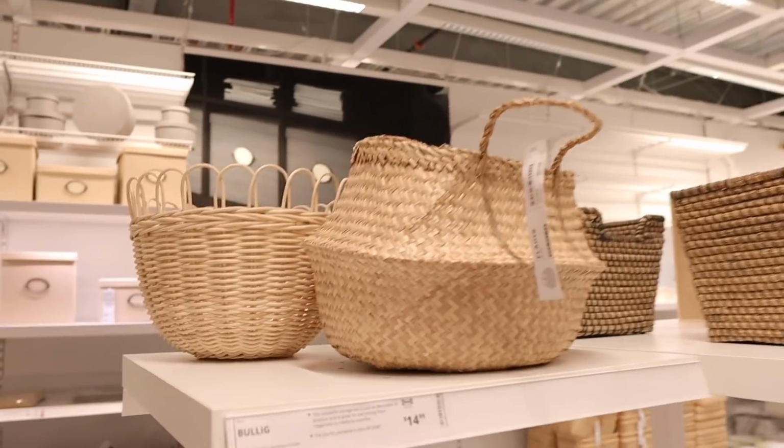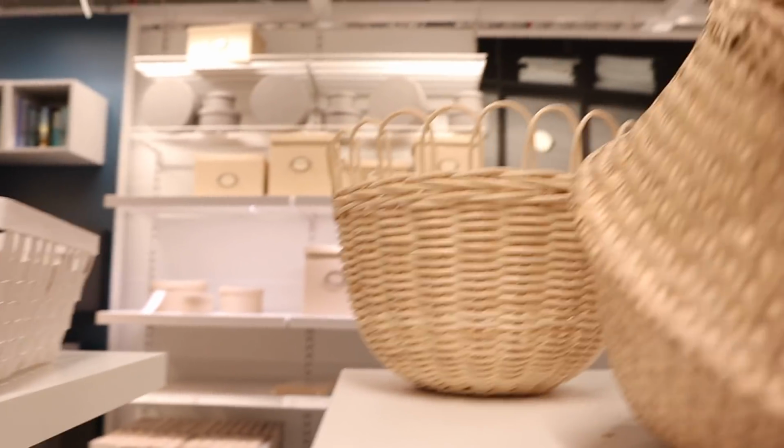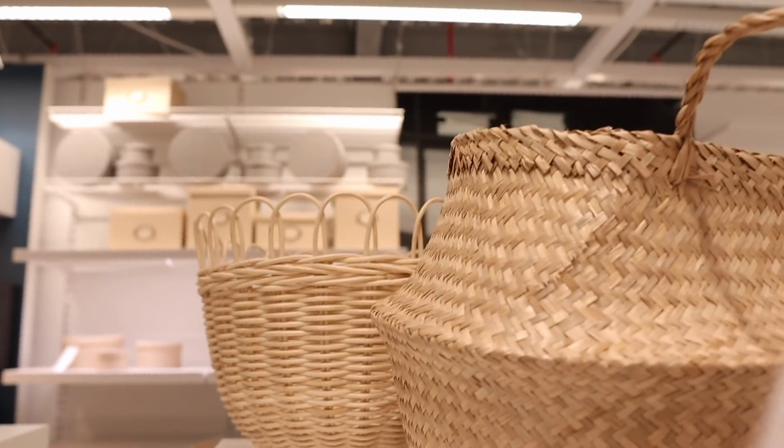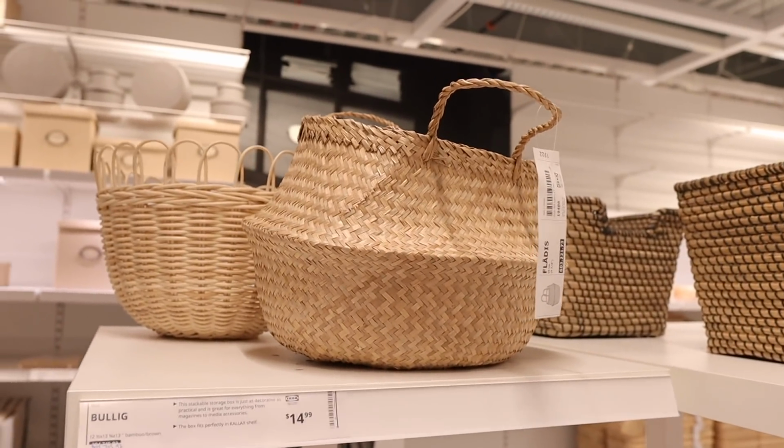Oh my gosh, this is the basket that everybody has. Flatus, and she is only... She doesn't have a price, you guys. But don't get her. Everyone has her.